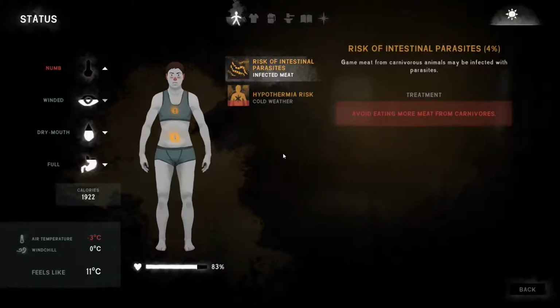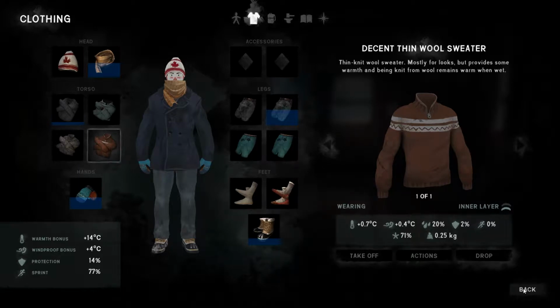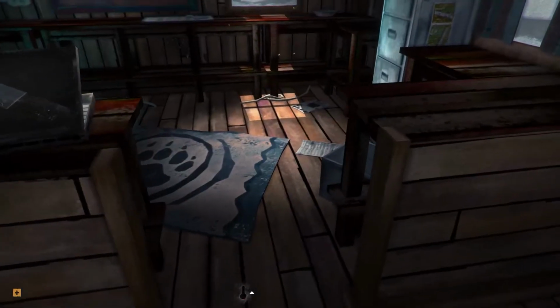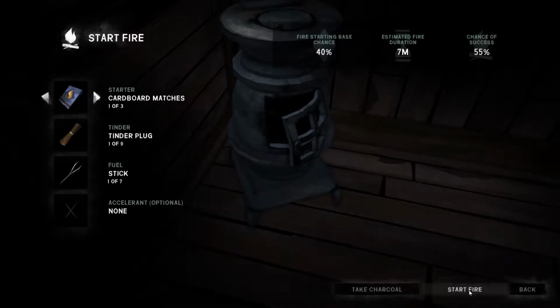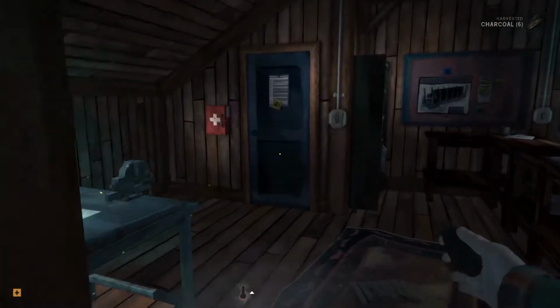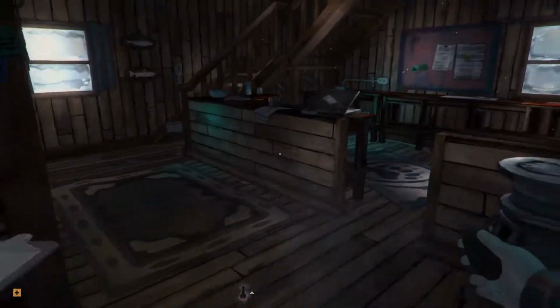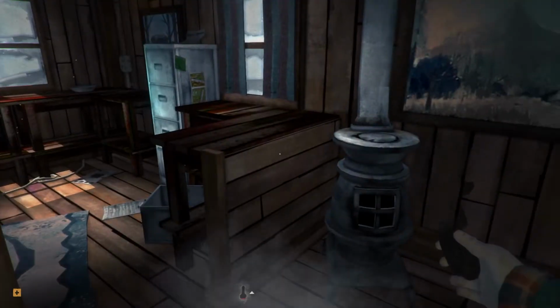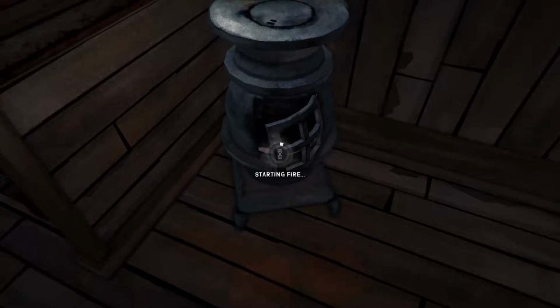Okay, so we just need to warm ourselves up a little bit. Oh, and dry ourselves out. Everything's very, very wet. I might just light a short fire, actually. Let's just light a small fire. So we've got sticks. We've got cardboard matches. The only fuel I've got is sticks, actually. I don't think I left any reclaimed wood around here, did I? I think I pretty much broke it all up. Or I can break that shelf down, but to be fair, it's only going to need to be a very short fire, so if we can just get it lit with that one, that should do the trick.